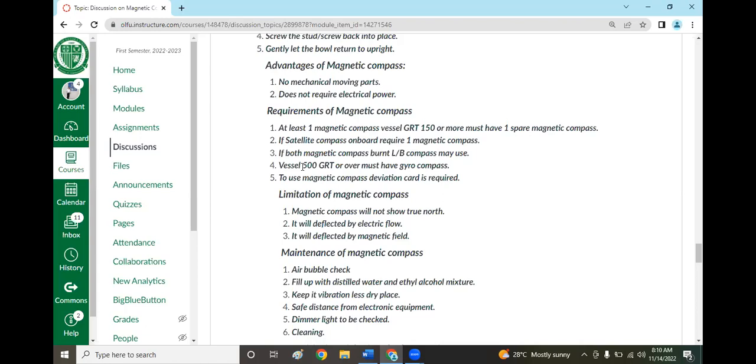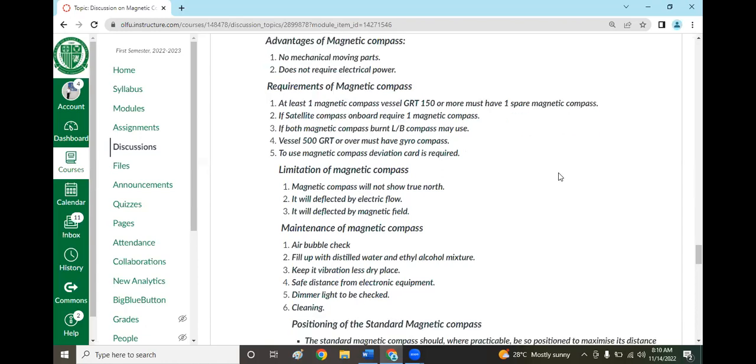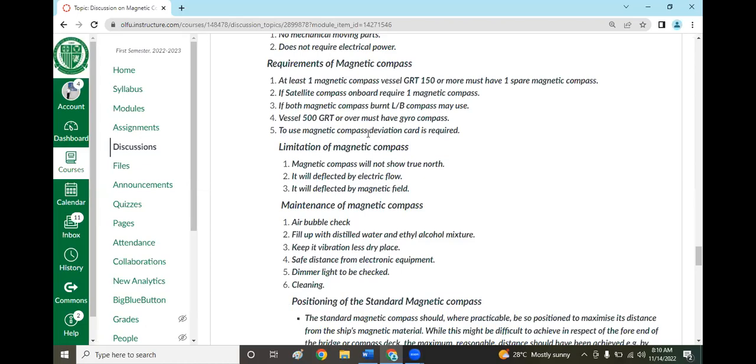Vessels of 500 gross registered tonnage or over must have gyro compass. So sa magnetic, it's 150 yung gross registered tonnage. Sa gyro, it is 500 naman. And of course, magnetic compass deviation card. So this deviation card, it is being done by swinging the vessel in order for you to determine the deviation. Kasi ang variation given na yon sa locality mo. You can take that out from the nautical chart or from the ECDIS, yung magnetic variation. Okay? And of course, magnetic variation plus deviation is equals to your total compass error.